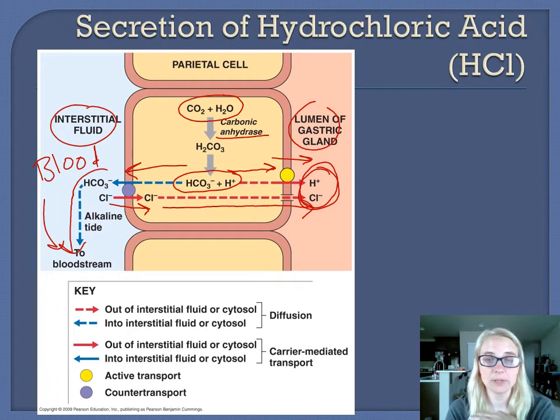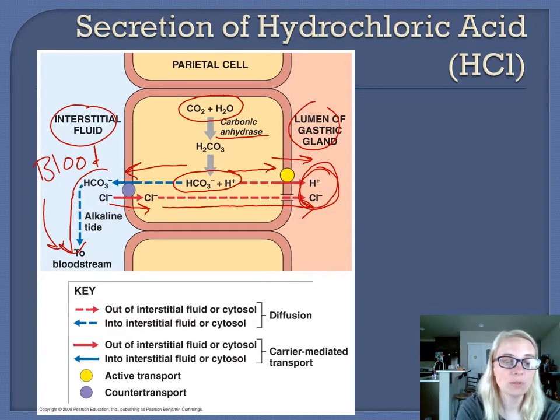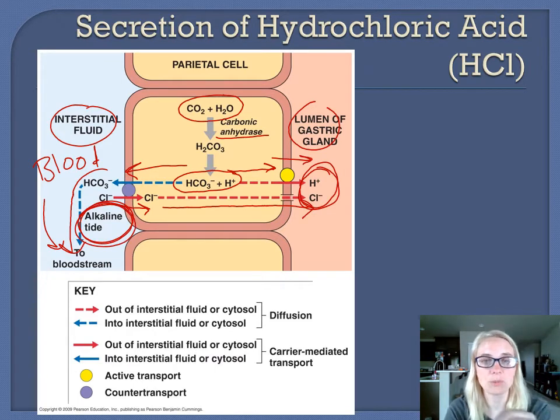Bicarb has the ability to tie up hydrogen ions, so it would be considered a base because it would reduce the concentrations of hydrogen ions. So when you eat a meal and your stomach is getting stimulated to secrete hydrochloric acid into the stomach, we get a little boost of bicarb going into the bloodstream, and we call this the alkaline tide. Okay, alkaline because it's basic. We're dumping a whole bunch of bicarb into the bloodstream.